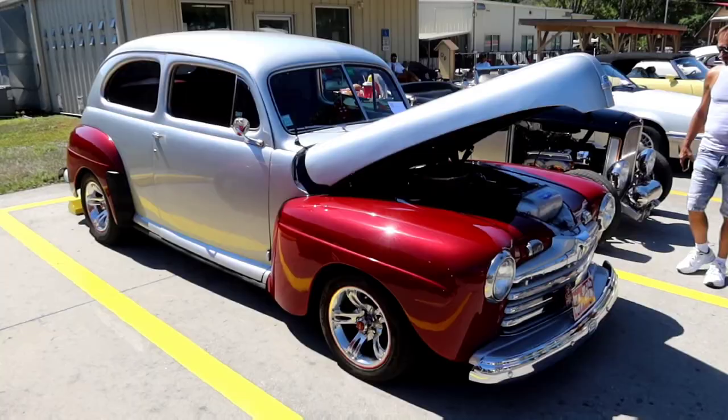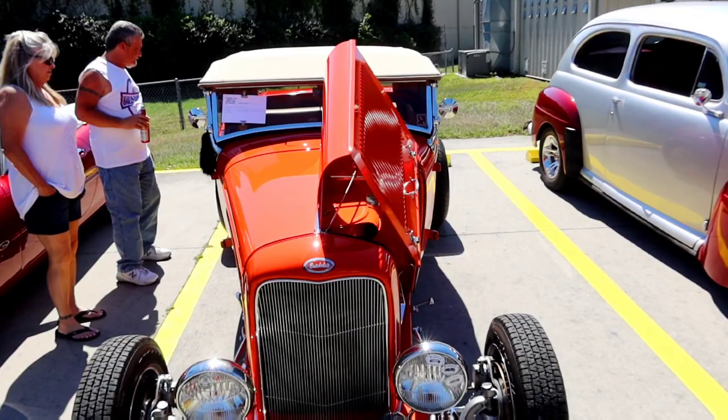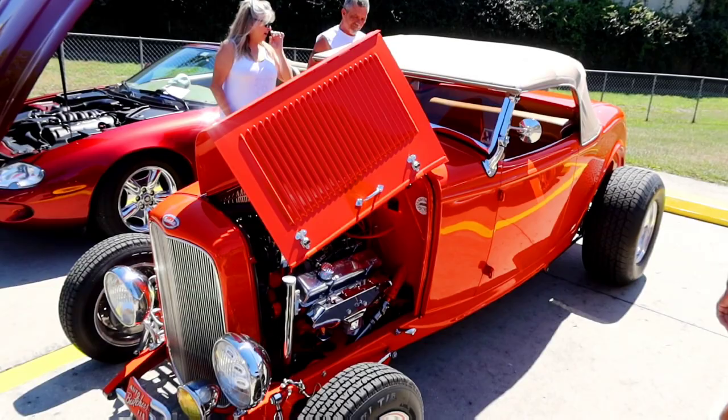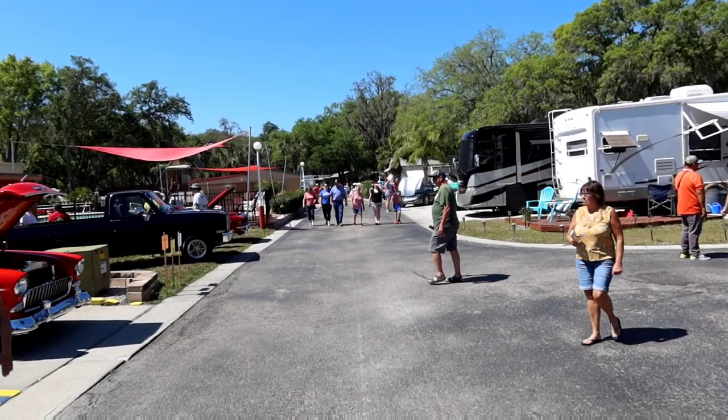$46 to sell it. You heard him, $32.5. I'd probably be more inclined to buy this one. Something really, really over the top. Whoever recommended this to me, thank you. You were right on with this one.